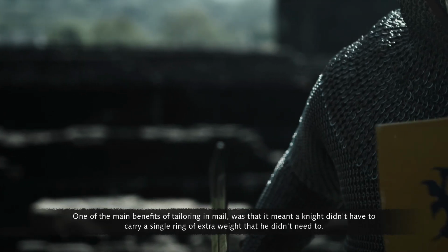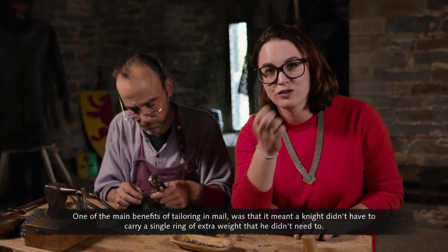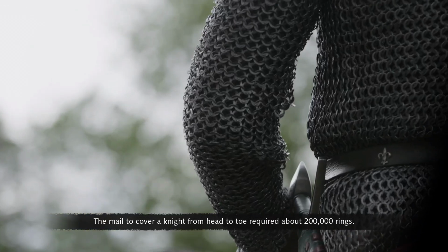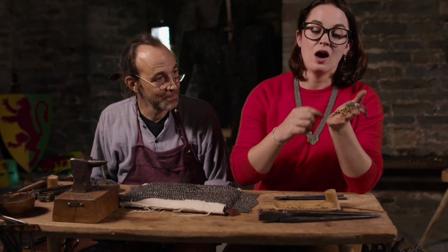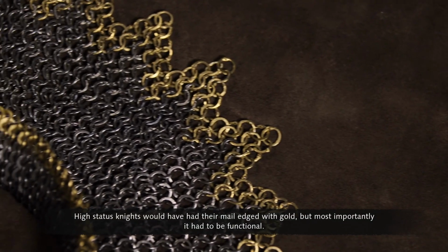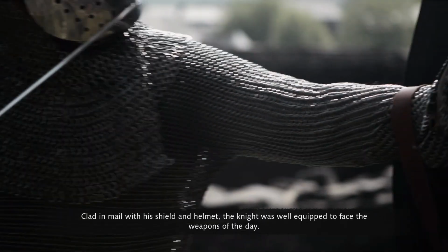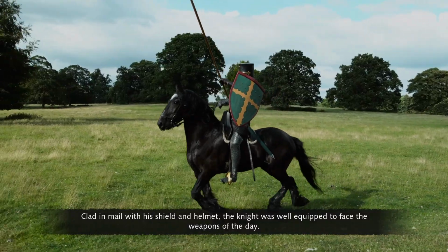One of the main benefits of tailoring in mail was that it meant a knight didn't have to carry a single ring of extra weight that he didn't need to. The mail to cover a knight from head to toe required about 200,000 rings. High-status knights would have had their mail edged with gold, but most importantly, it had to be functional. Clad in mail with his shield and helmet, the knight was well equipped to face the weapons of the day.